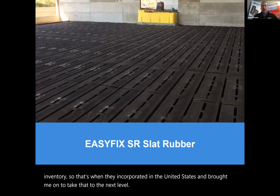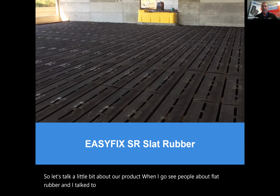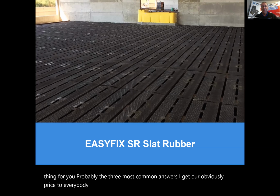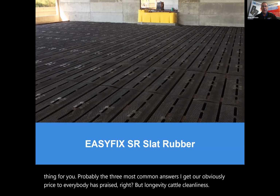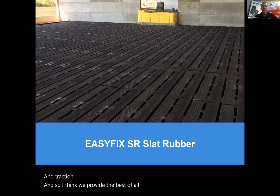So let's talk a little bit about our product. When I go see people about slat rubber and I talk to them, typically I like to say, what's the most important thing for you? Probably the three most common answers I get are longevity. Well, obviously price too. Everybody has price, right? But longevity, cattle cleanliness, and traction. And so I think we provide the best of all of those worlds in several different ways.